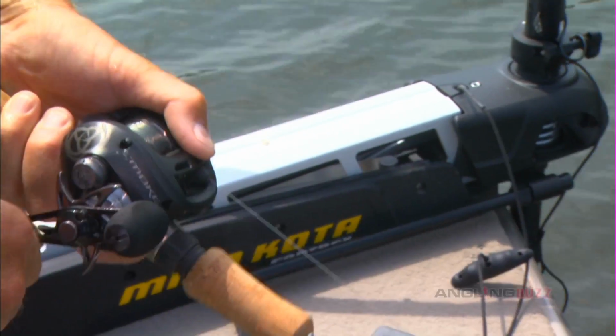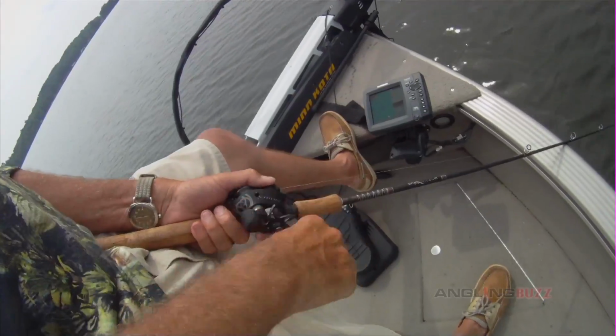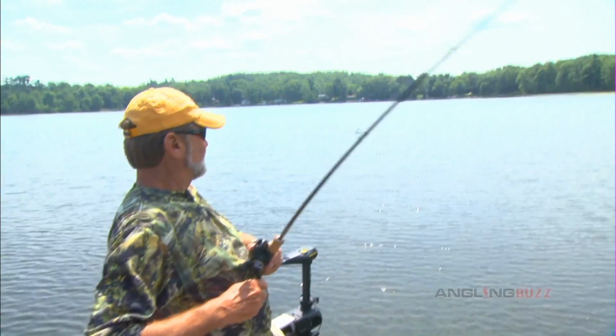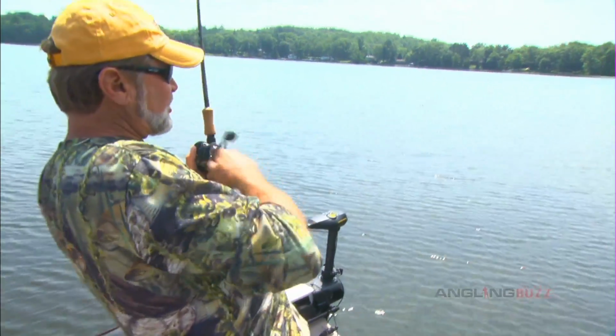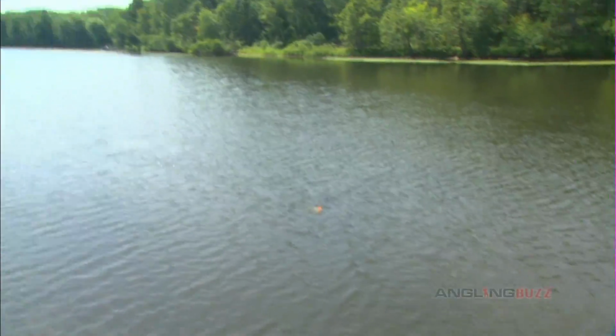It's gonna take me a little while to feel this out. The water is right, the color is right. Got him. Oh, big fish. Big fish. Oh, yeah. Let's see what we got going here. Nice bass. Just walking that sucker through the weeds.